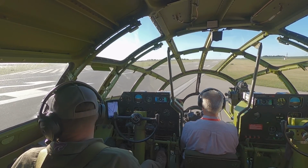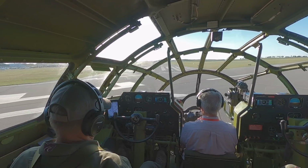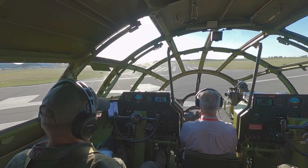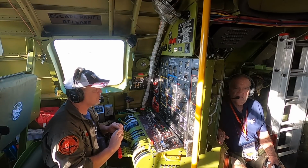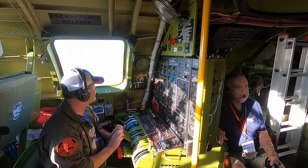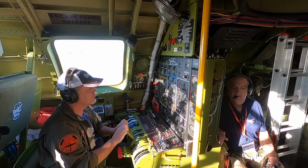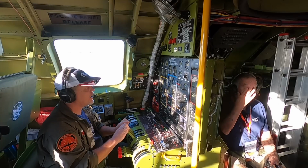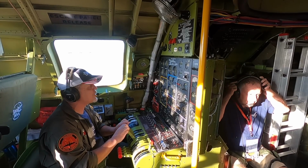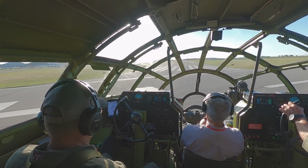And so how this works, you saw today, I started them, I'll do the run-up checks, they'll taxi the airplane out, I'll set the initial takeoff power, and I don't know if you can see around the side when Dan was using the outboard throttles to get us going down the runway, and then once we hit 80 miles an hour, he called the throttles back to me for me to take over and apply all the power. So that's how it works. It's a very crew-coordinated airplane.